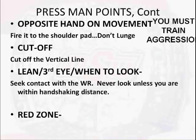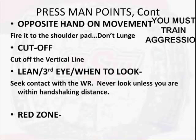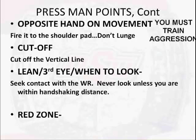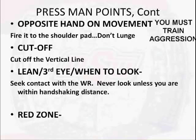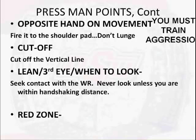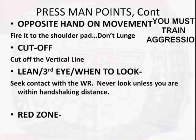Then, as you push down the field, we hear offensive coaches talk all the time about telling their receiver to lean, to leave the quarterback room to throw the ball, to throw it away from the defensive back. So we understand that as that receiver pushes down the field vertically, there'll come a point where he'll lean away from the defensive back. We teach the defensive back to compensate for this lean. You have to be ready for this lean, and you have to lean into the receiver. You have to seek contact to the receiver. Then you never look unless you are within handshaking distance. If you can shake the receiver's hands, then now you can look for the football.